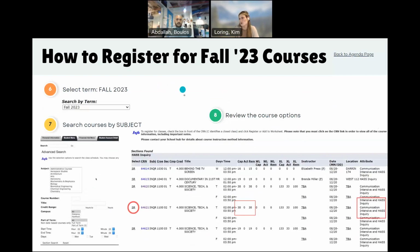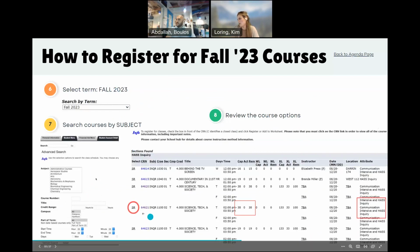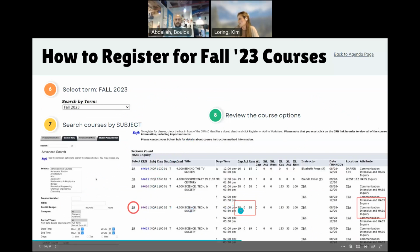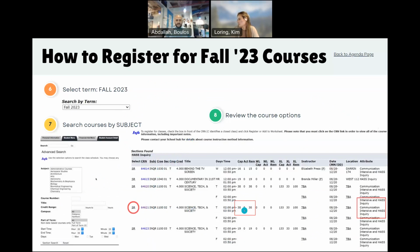So once you go to class search, you'll select the fall semester and then you can search it by subject. In this example, we used INQR, so Haas inquiry courses. If you're looking at this example right here, Science, Tech, and Society, it's saying that there's a cap of 38 seats, zero enrolled, which is actual, and 38 remaining. So right now there's 38 seats in this section. If you're planning on taking it and registration opens up for you, you're going to be able to get a spot in there.